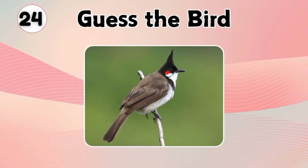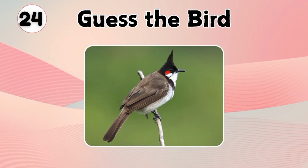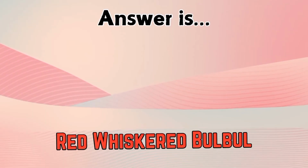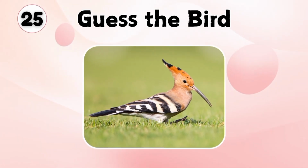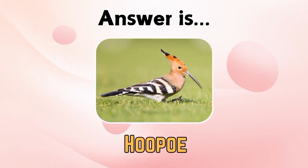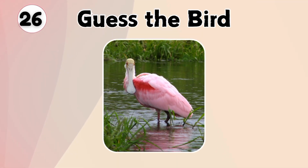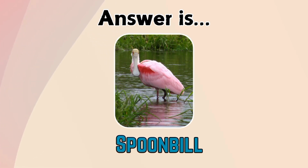Can you guess this? Marvelous. It's a red-whiskered bulbul. Who knows this? Fantastic. It's a hoopoe. Another one. Awesome. It's a spoonbill.